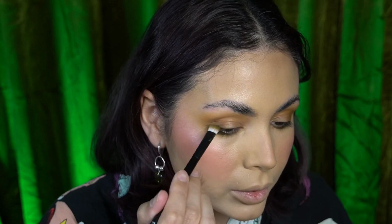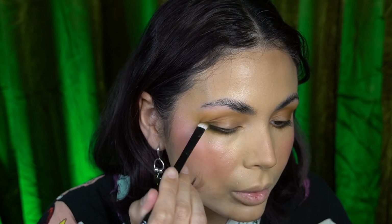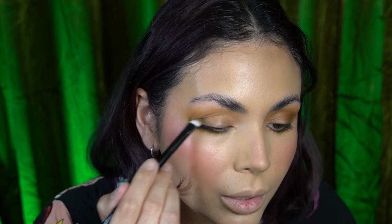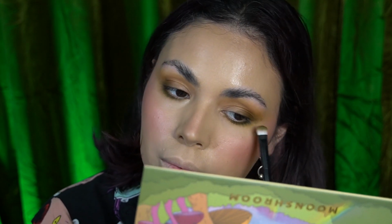And then I need to figure out what I'm gonna do on my lid. I think I really like this green shade. I just want to put it everywhere. I'm gonna put a little bit into this outer, lower lash line area, and I'm using my Refer 02. Yeah, that's pretty.